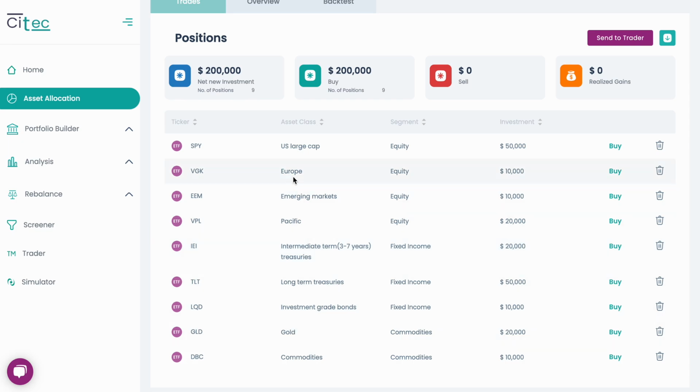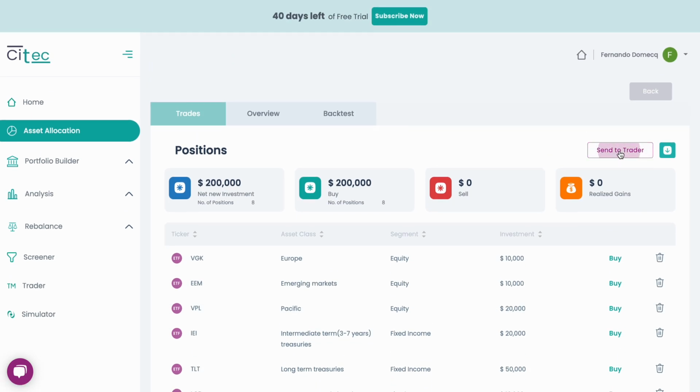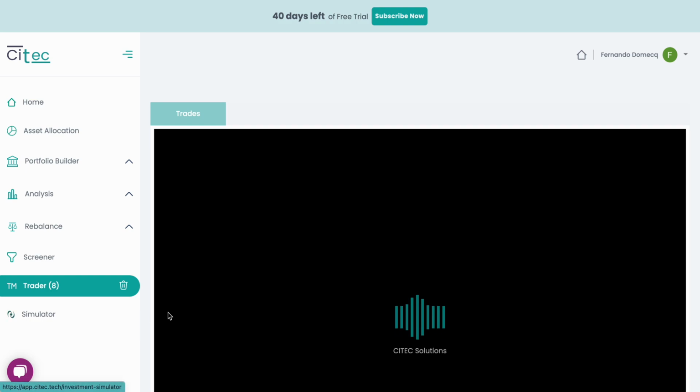So basically now what I'm going to do is, the US equities part, this $50,000, I'm going to delete it. I don't want to create my own portfolio of US large cap stocks versus investing here. So I'll be deleting that, and I'll be sending these positions to the trader to execute these trades later.